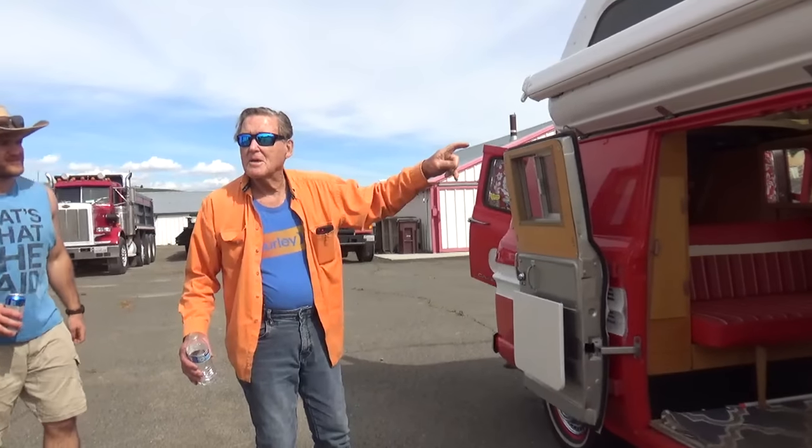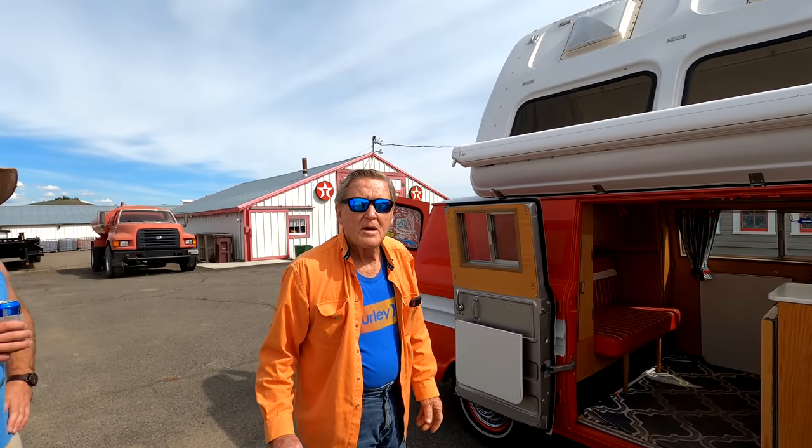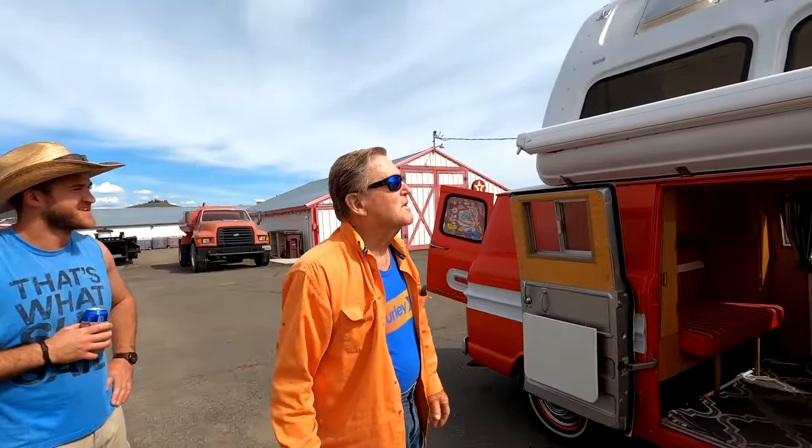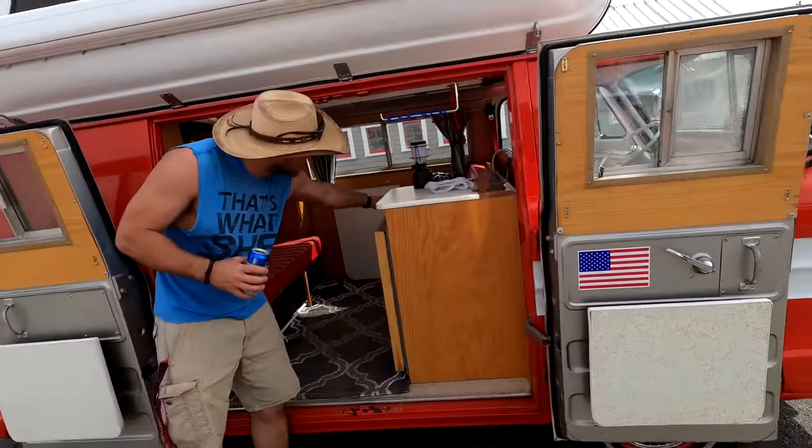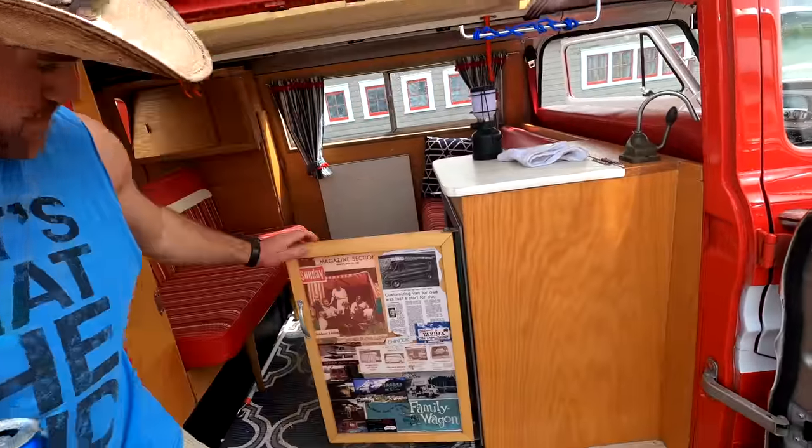Yeah. They were building tops like that. What were they putting them on? I ripped them off, you know. American ingenuity. Oh yeah, here you guys would love this. This tells the whole history of everything.